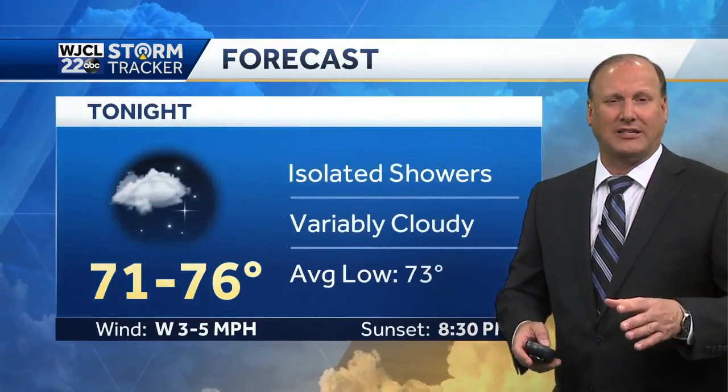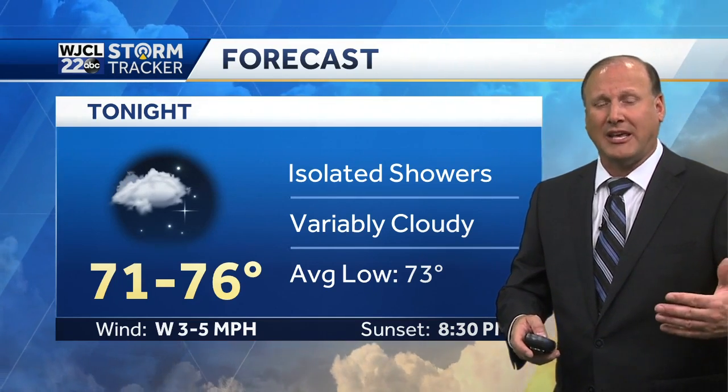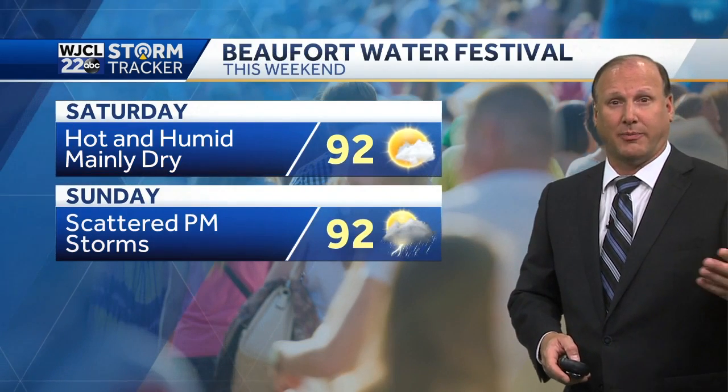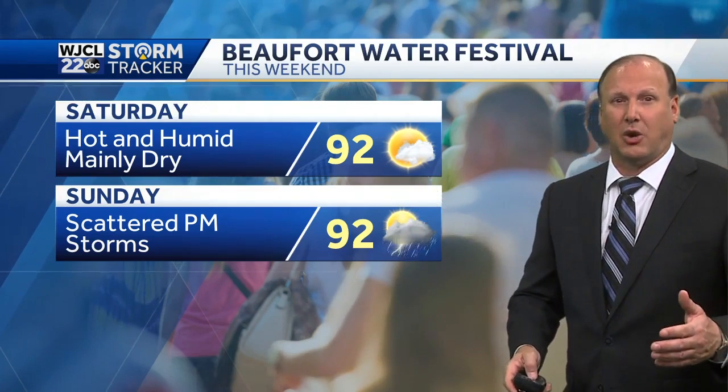So the forecast for tonight: some early evening isolated showers and maybe a rumble or two of thunder, but then becoming variably cloudy, and overnight lows will be ranging, as they have been, into the 70s, 71 to 76 degrees. Now tomorrow and really Sunday, the last 2 days for the Beaufort Water Festival, tomorrow's definitely the better of the 2 days, both days looking into the lower 90s, but I think a drier day tomorrow for those heading out towards the Beaufort Water Festival.